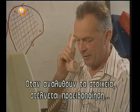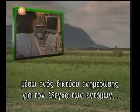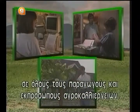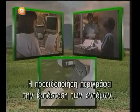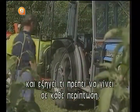When the data has been analyzed, a pest warning is sent out by the Pest Control Warning Network to the farm producers and agricultural representatives. The warning outlines the pest situation for the crops in every region and explains what to do in each case.